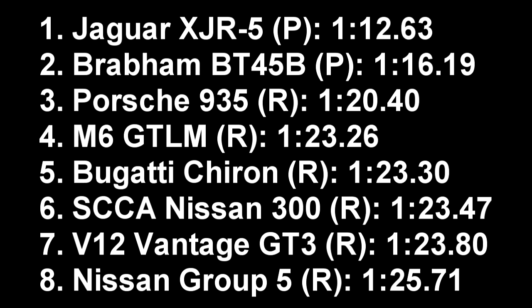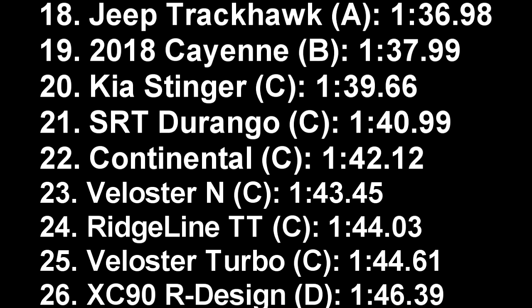Actually a pretty respectable lap time, unfortunately, for that Continental, which beats the Volvo XC90 R design by 4 seconds, so 146.4, pretty much. It's a bit sad that that incredible engineering accomplishment is beaten by a Continental, but yeah, that's just the way it goes.